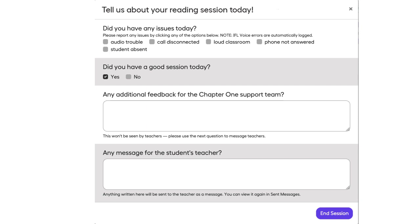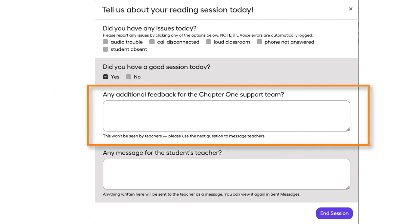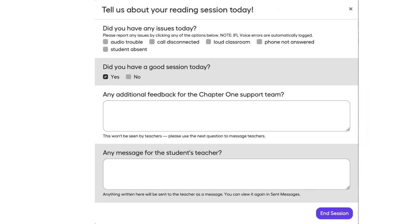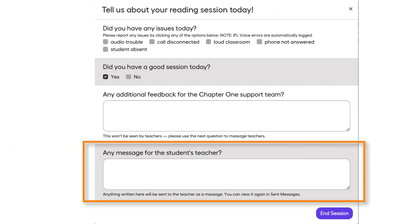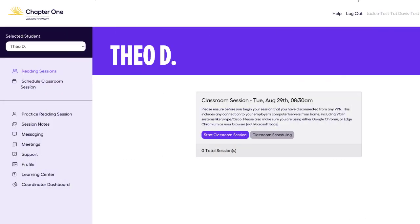If you would like to leave written feedback about your session, there are 2 comment boxes available. The first box is for comments you would like to share with our support team. We review these comments to help us understand what you experienced during a reading session. The second box is for comments you would like to share with the teacher. Click the End Session button at the bottom of the feedback form to submit your feedback. You will be redirected to the homepage and can log out of the application.